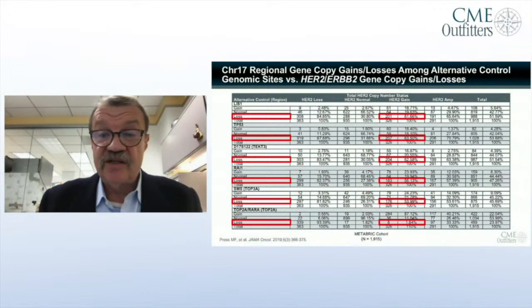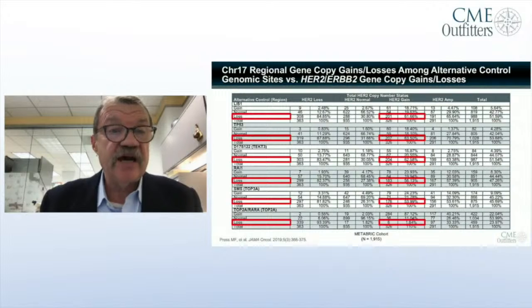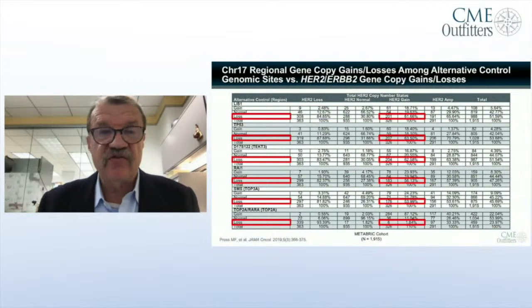On the next slide is the reason that alternative probe use can be problematic. This is a study that we published a year ago with Christina Curtis's group at Stanford, and it demonstrates simply across the top for nearly 2,000 breast cancers that had either slight levels of HER2 loss, HER2 normal, in other words, not amplified, HER2 gain, which represents 4 to 6, or HER2 amplified.